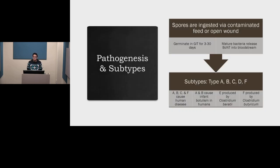Pathogenesis and subtypes. Spores are ingested via contaminated feed or an open wound. If they can make their way to the GIT, they will germinate for 3 to 30 days, and then mature bacteria will release BONT into the bloodstream. There are 6 subtypes of botulism. I did not include subtype G because there's not enough research to include it in this presentation. Types A, B, C, and F cause human disease. A and B cause infant botulism in humans. E and F are produced by different types of Clostridium, but they do count as a type of botulism because, again, we're looking at the neurotoxin that they produce.